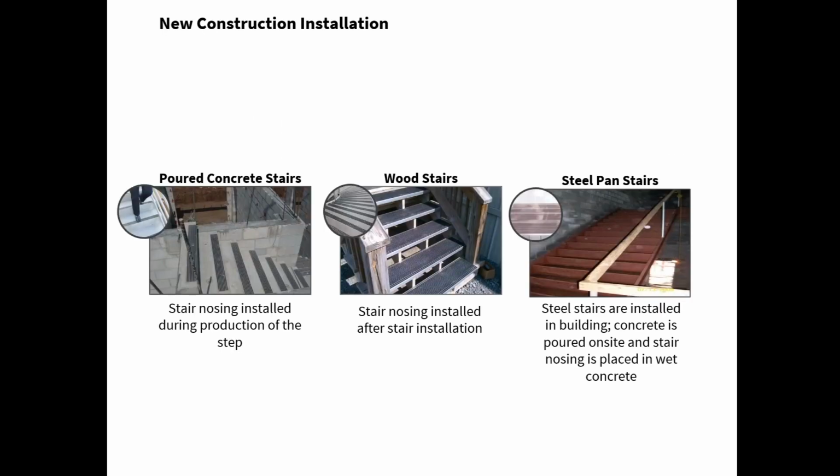So here's some examples of some installation. The top left just shows you some poured concrete stairs. You can see how they come in 3 inches from each end. The middle one is wood stairs, which shows a renovation tread with the bevel off the back so that we don't have a tripping hazard. And on the far right are the steel pan stairs. Again, we want to go stringer to stringer less than 1/8, and remembering that the nosing is going to sit on top of that riser return.